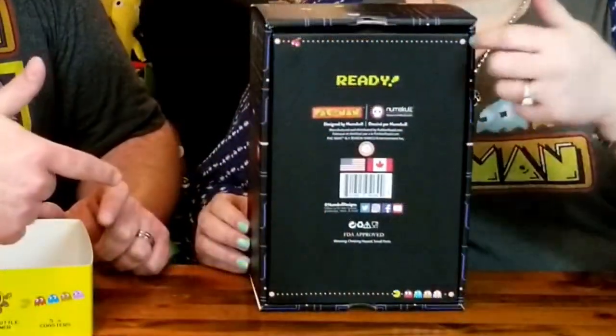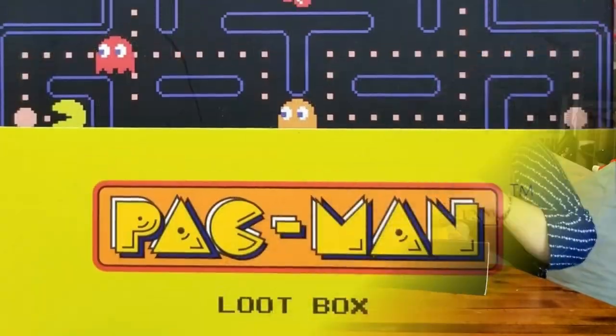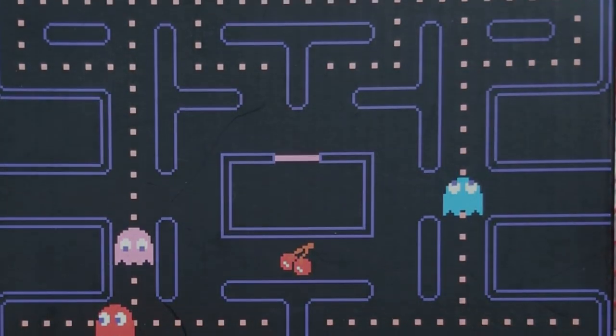This is another loot box put out by Numbskull, and this is one that we picked up at Target. Something we should note on this box is the sleeve just kind of rests there, but it is not taped. There was no cellophane or anything to wrap it. So if you do find one of these and you go to buy it, beware, maybe check, make sure all of the stuff is in there. That is a substantial lid for a box. That is a pretty good lid. It's a lot. But again, we like the box. We like the Pac-Man screen basically on the box.